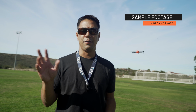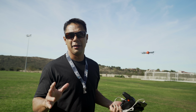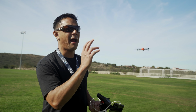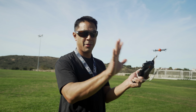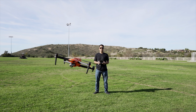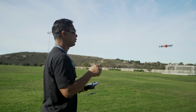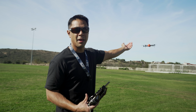Not going to go too high, too far. It doesn't really matter how high and far you go. I just want to be able to get, ideally, the same pass on the EVO 2 as well as the Mavic 2, so it's a pretty close comparison as far as angle, time of day, lighting, and everything. So let's try to get a couple of passes this way where it's the best lighting, because I'm shooting away from the sun, and then we'll turn it around.